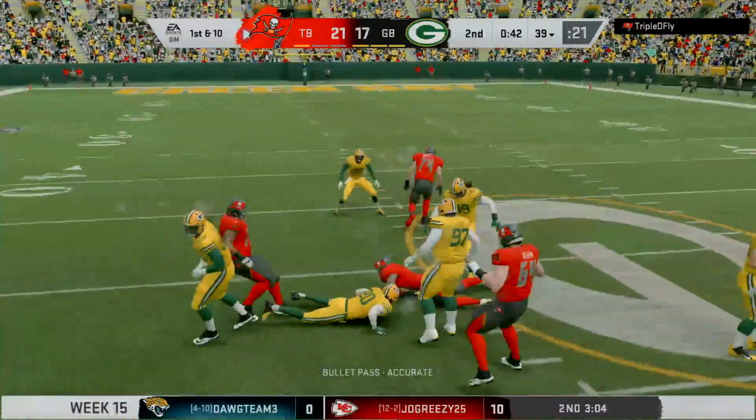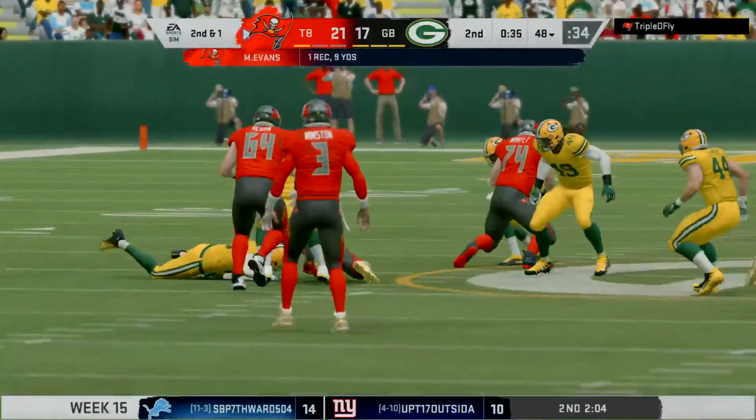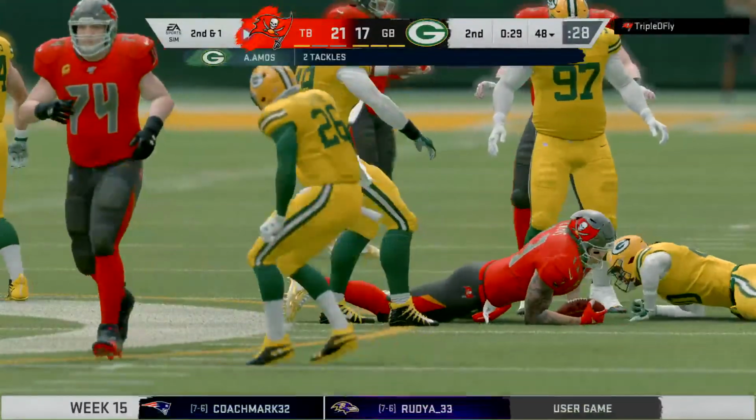It's caught by Mike Evans. And he's tackled a yard short of the marker. Good gain of 9 on first down. Give him 9 there on the first down completion. 2nd and a yard at their 48-yard line.